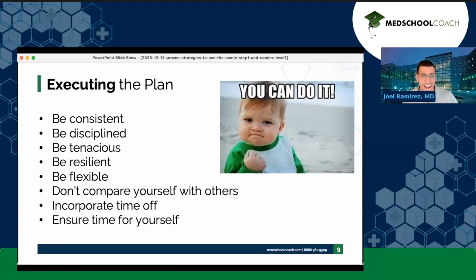Oh, Matthew got 95% on his UWorld block, and I'm getting 65%. That's not a productive way to go through your study period. And I think at that point, it really is actually unproductive. So try to put blinders on and focus on doing what you need to do. Again, Rebecca really emphasized this, but incorporate time off and make sure you have some time for yourself. I think that is a critically important piece that is often overlooked.